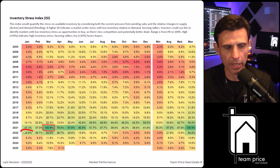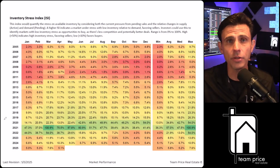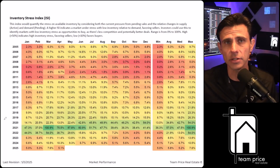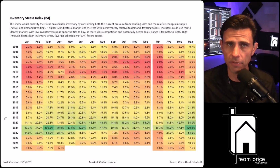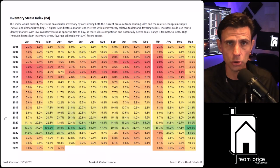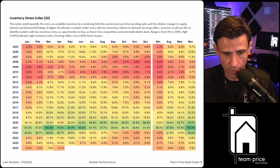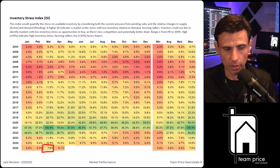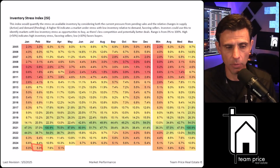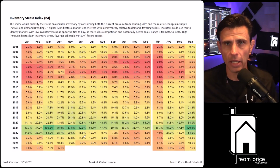That is why back in January of 2022, we were able to say, hey, things are cooling down, even though the sold data didn't peak until May of 2022. This is a very powerful leading market indicator. What is the available inventory in relation to the demand stress like in the market? We are at 5.1% for the month of April. Less than March, less than February, way less, half compared to April of last year.